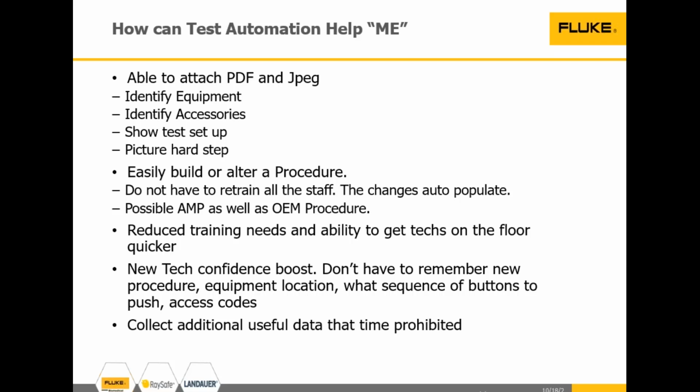Reduce training needs and ability to get techs on the floor quicker, right? We got to get the guy out there quicker. We got to get that on the floor. We just justified this FTE. We got to go. With automation, now that the automation is running the sequence and telling you the steps, you don't have to spend as much time training that person. You can get them out and get them going. They have the picture, they have the step, they're connecting it, they're pushing the button. Do they really need to know the theory of how the CPM is working on that device today? No, they can be working for you quicker. There's a caution on that, and we'll get to that here in a minute.